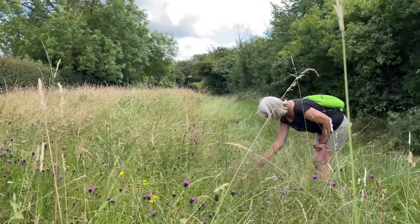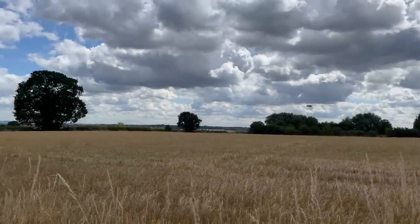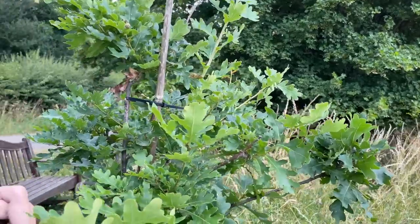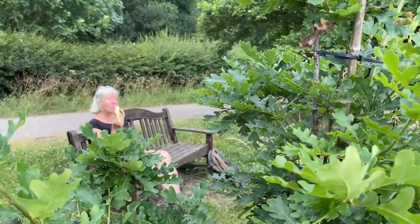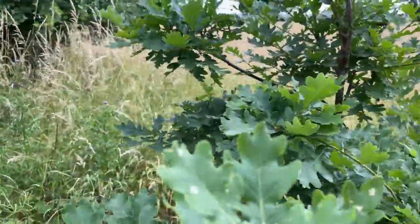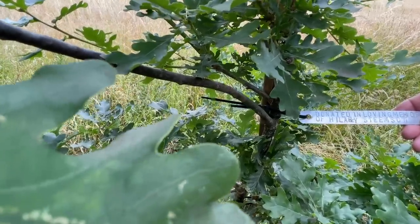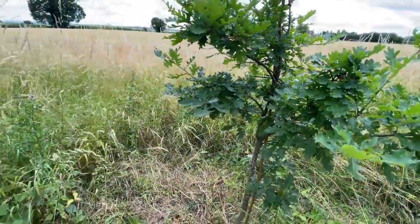Beautiful view. Stopped for lunch, which consisted of an apple and a banana. Fran sat on a bench dedicated to Ken Smith. And this beautiful little oak tree here, somebody's planted, donated in loving memory of Hilary Steamson. Well, Hilary, you've got a lovely little tree in your memory.